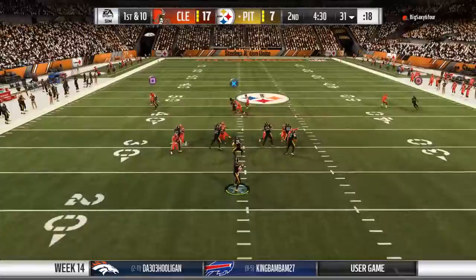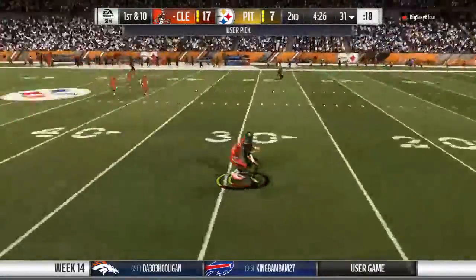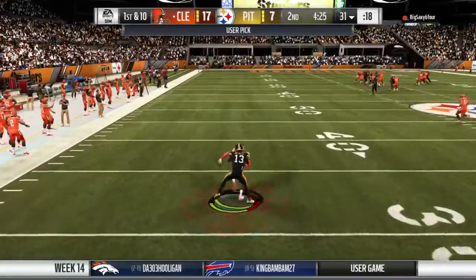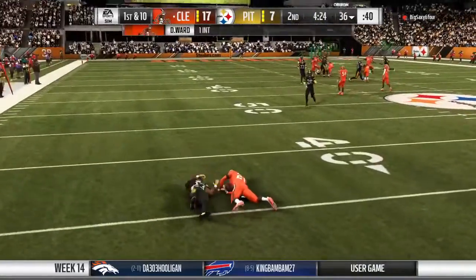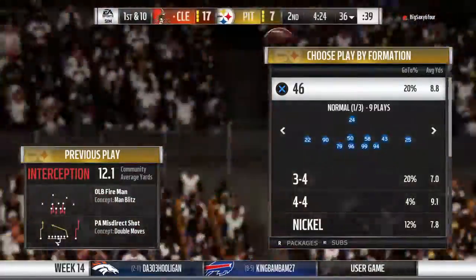Now a play fake here on 1st down. Looking deep downfield. This is intercepted. Picked up by Denzel Ward. And he's able to take this one back to the 36-yard line.